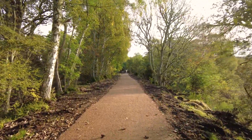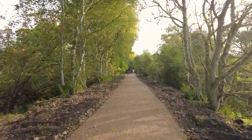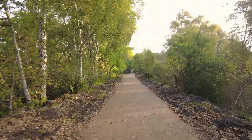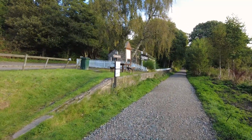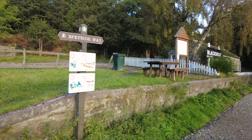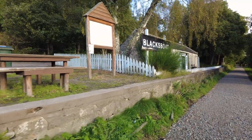This is a very long stretch of made up path, obviously trying to attract more walkers on this section. Well, this has been a long stretch, but we've nothing to see, but finally we've come to something of interest. Still on the Speyside Way, as you can see, but there's another lovely old station.